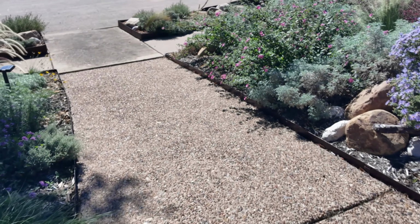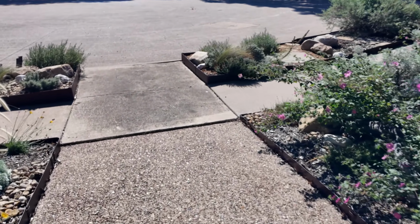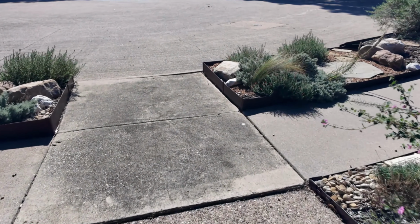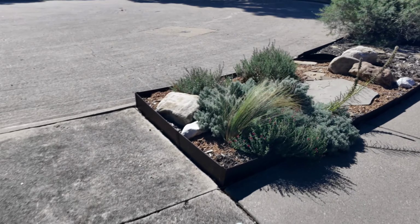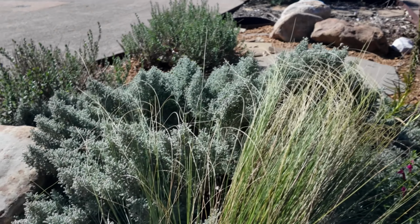All right, now we're shifting over to the western side of the yard. Like I said, it receives almost full sun. So here on the street parking, we've got Mexican feathergrass, santolina, pink skullcap, some 50-pound boulders.